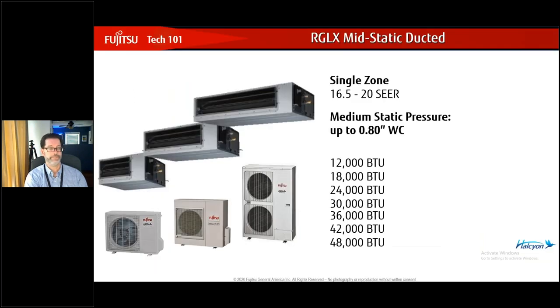RGLX, this is the mid-static, 12,000 out to 48,000. The two larger offerings, the 42 and the 48, are a double-stack outdoor unit, and these are single systems only. Single systems only, mid-static. We went from 0.36 up to now a 0.80. So this was that real first approach of Fujitsu coming in and thinking, guys, you have drops all over. You have ductwork, you have registers everywhere. We're not just adding a unit per room and having more efficiencies and flexibility and temperature. We now have to assimilate to North America. And this was that first approach of getting more static blower in the homes and residences of North American consumers.